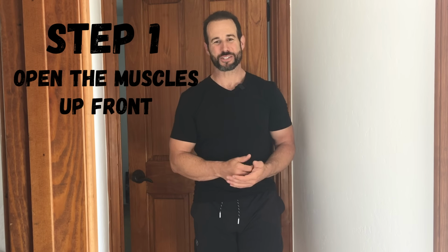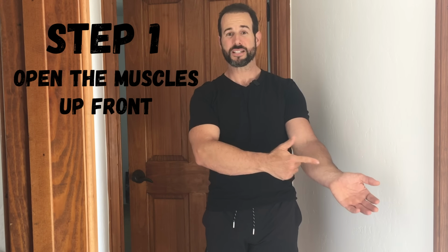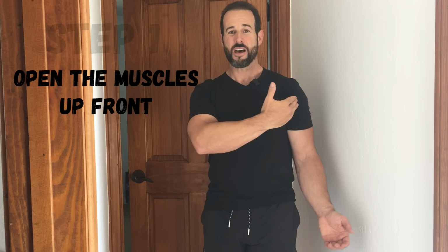Now, there's a chain of muscles that runs from the palm of your hand up the inside of your forearm, across your biceps, the front part of your shoulder, your chest, and down the muscles on the opposite arm. And these muscles tend to be super short and tight in anybody that has the posture that I described earlier in this video. Now, the great thing is that we can release and open up all of these muscles at the exact same time with a simple stretch called the door stretch. The only equipment that you're going to need for this is a door.